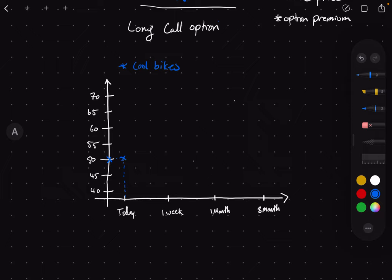right there. You decide to buy a long call option with the strike price of $55 that expires in 1 month. So that means you're buying 1 month from now the option to purchase this at $55. So there's our 1 month. And so this is the price. You pay a $2 fee for that premium. So your option premium is $2.